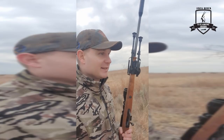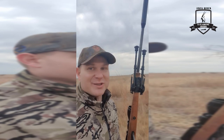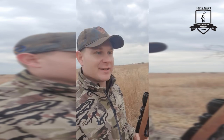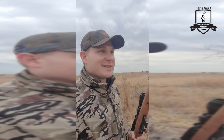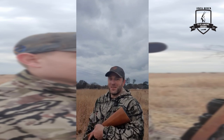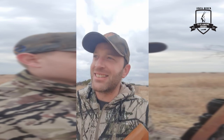We are busy hunting, and we already shot a few birds, two guinea fowls already, so we're going to see what happens next. Hey guys, this is exciting stuff. It's about four guinea fowl here in front of us. We're approaching them by foot now. Let's see if we can get them.